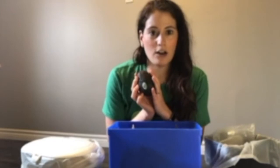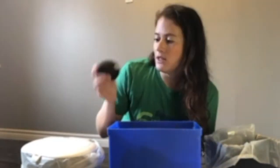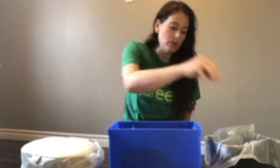Here I have an avocado. I haven't finished with this avocado. It is full. I am going to eat it. The shell of this, the pit, would fully be compostable. But what we want to watch for is, you see that sticker? The sticker on your produce cannot be composted. Sticker goes in the garbage.